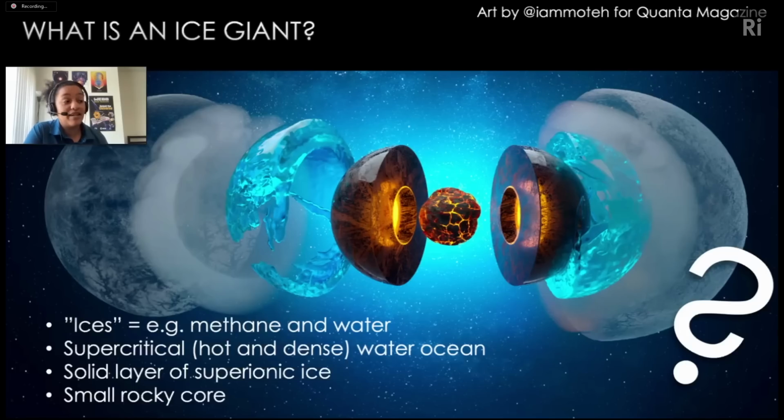And this picture here is a best guess of what's going on underneath what we can see. So we have our cloud layer with methane, ammonia, water, hydrocarbons in it. Then the deeper we get, the higher pressures we get and the higher temperatures we get. So we end up with things like a supercritical water ocean, maybe, when we get a little bit denser, and then even denser further, we end up with a solid layer of superionic ice, which is that crazy black ice stuff. And then underneath that, we might have a small rocky core.